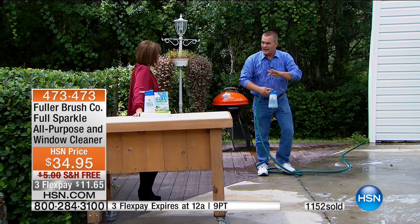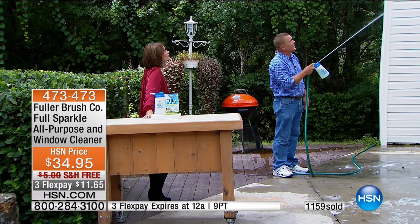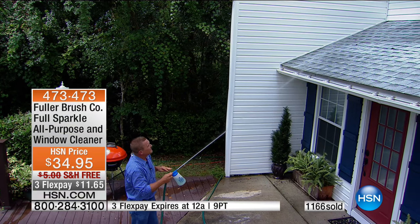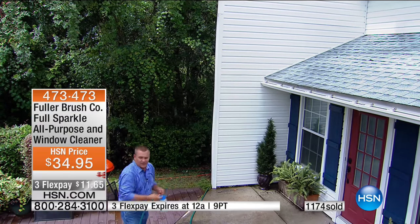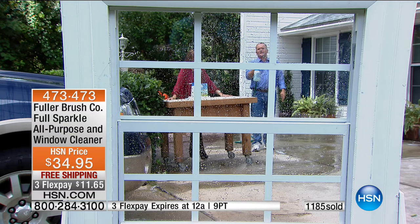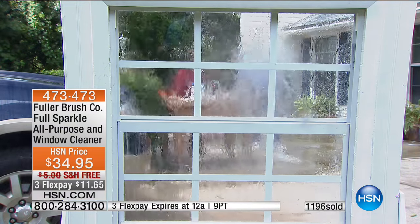I live in a three-story house. I can reach the third story with this, with both feet on the ground. And again, a lot of times it depends on the water pressure that you have in your home, okay? But average water pressure, you can easily reach a two-story house. And look how far we are away from this window. We're standing here all the way across the set. All I have to do is turn that knob on and I'm washing the window.